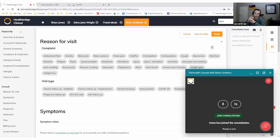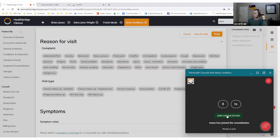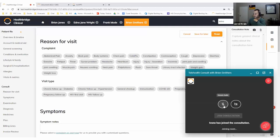There's no installing anything, which is a big problem with certain patients and trying to get them to install Zoom and different things. You don't have to use WhatsApp and share your number, so you don't get patients getting your personal number. And at the same time, it is extremely safe technology for any tech buffs out there. It's a peer-to-peer connection, so no one can listen in or access it, and it's only between the doctor and the patient. So I'll say join consultation as the doctor.